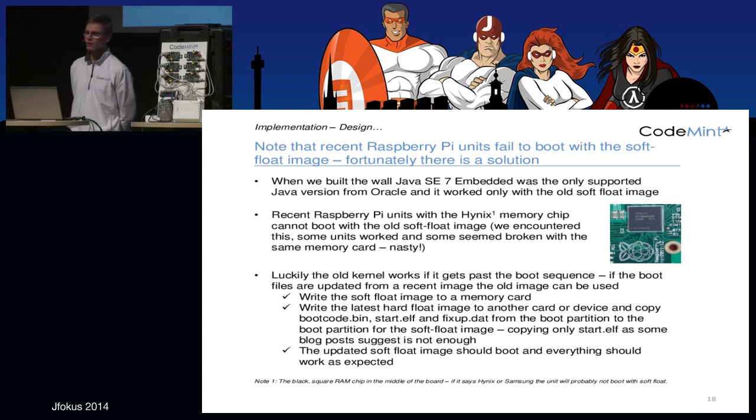They did something rather evil, in my opinion, from Raspberry. They released a new version of the Raspberry Pi, but using the same numbering. So we have the Raspberry Pi Series B, and I have 2 different units of that. One can boot up a soft float kernel, the other cannot. And the reason is they switched their memory controller and used the Hynix memory chip. You can see that by looking at the square chip in the middle of the Raspberry up there. It says Hynix or Samsung if it's the new chip. And in that case, the old software kernel would not boot. Luckily, you can fix that by replacing 3 files in the boot partition. It's start.elf, bootcode.bin, and fixup.dat.